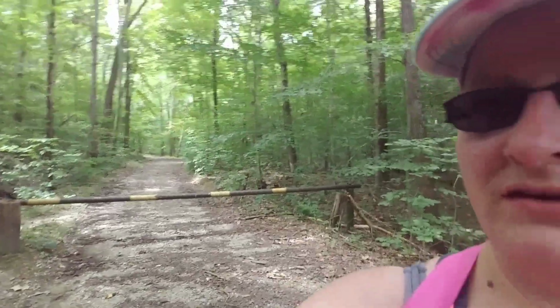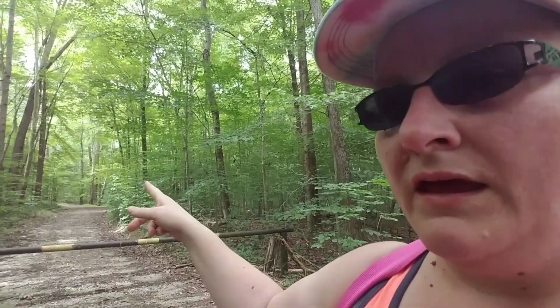Hey guys, so I found the other end of the reroute where I bushwhacked. So if you see, this is where I just came out of, and at the top of the hill is where I bushwhacked to go up that hill and went over because I couldn't find the reroute. So I found it right over here.